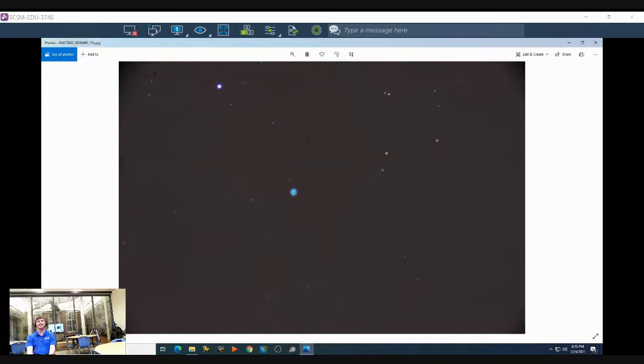I think this nebula is kind of fun because it really does look like a snowball.